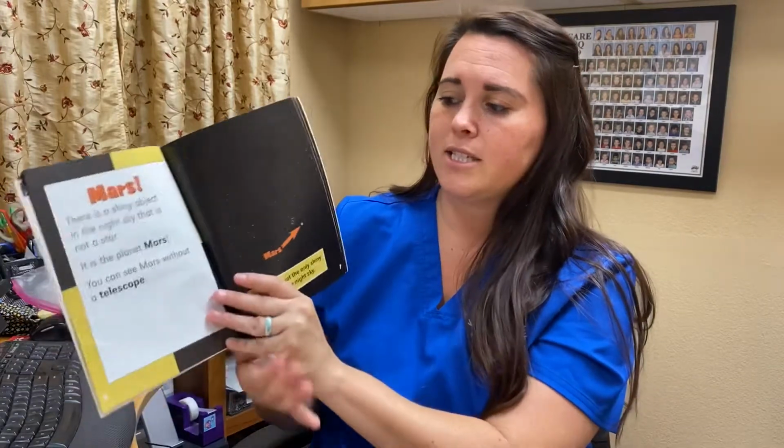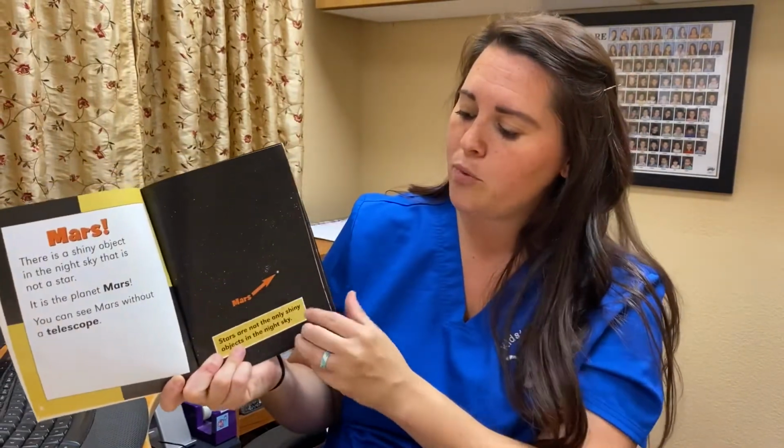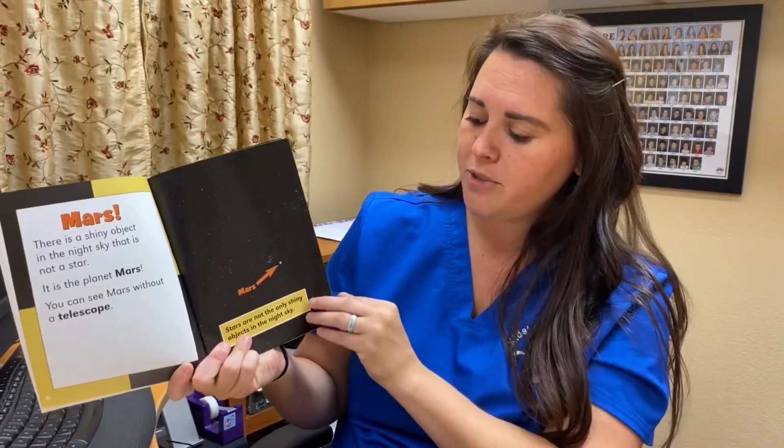Our last planet that we're going to talk about for the moment is Mars. We can see Mars in the sky. We don't even need a telescope. It looks like a big, shiny star. You should try to go outside tonight and look and see if you find Mars up there. It's the brightest shining object in the sky.